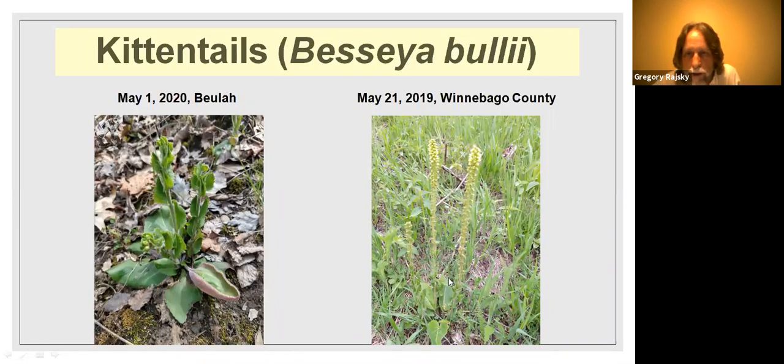And then here, a little later in the season, this again, Winnebago County on a private site. It's got the broad oval leaves and a tall spike of creamy yellow flowers. So here, the flower stems are just getting started. Kittentails, a rare plant of our savannas.